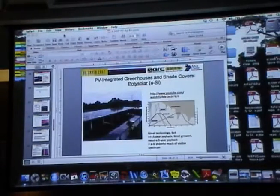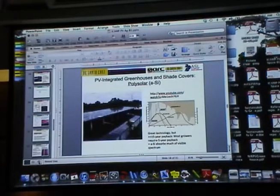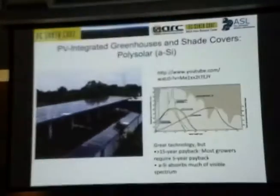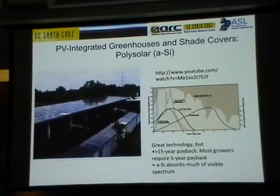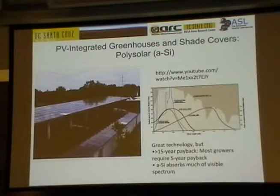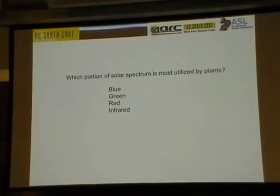So, 18-year payback time is what they're claiming. Is anybody going to pay for an 18-year payback time? No. In the U.S., it's 5 years. Okay? So, this is a nice technology. It's not going to make it for wide-scale applications.